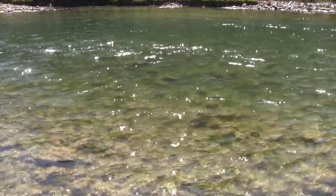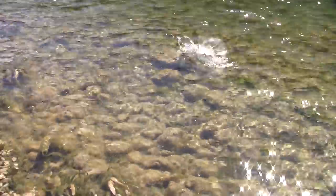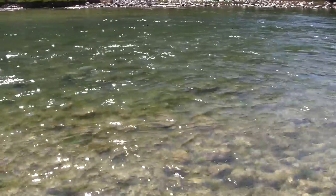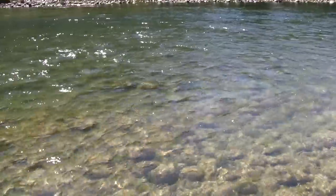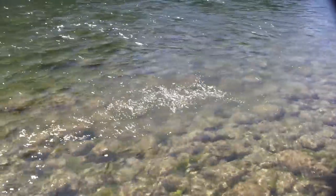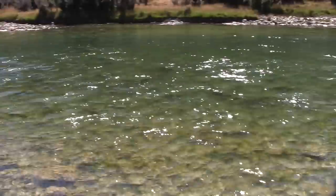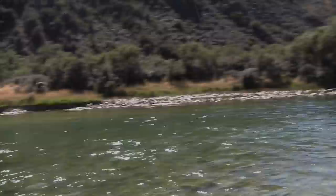Oh, there's that big one after it again. Look, you see that? See that big fish? Holy, trying to eat that trout. Look. He comes back again. Do you see that big shadow down there? Probably just as well that little one got off.